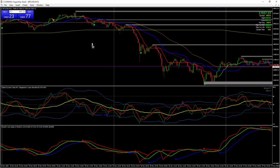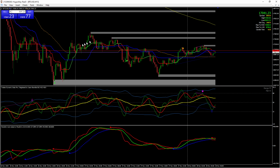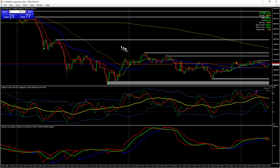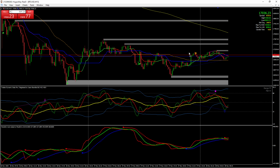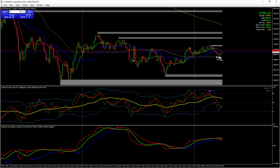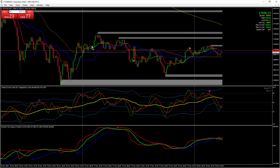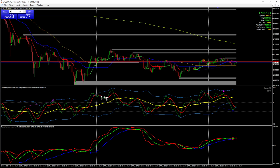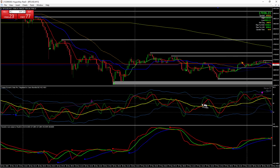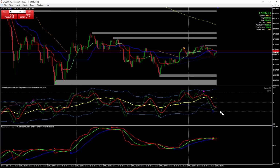Okay? Right in here, this blue line, oh, that thing wants to go back. I'm going to hold it here with my mouse. Okay? So the blue line, I can't get the thing to stay still. Stay. Okay, it doesn't want to cooperate.